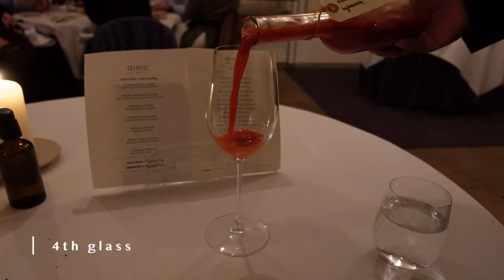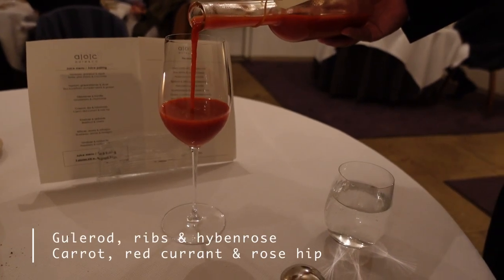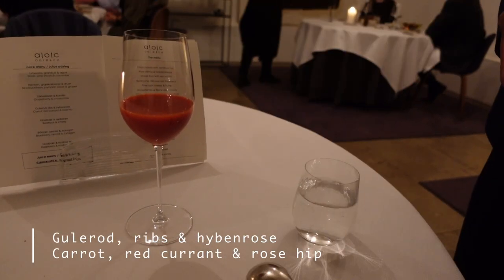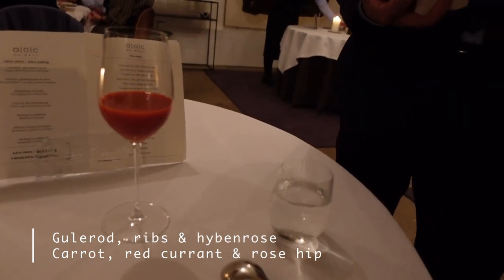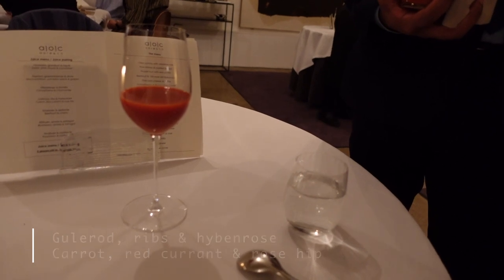A simple one, because you use some carrots, red currant, and then we use some rose hip roses. Red currant is a small berry, with a lot of acidity and fruitiness inside. I like the color of this. It's carrot, red currant, and rose hip. It has some sweetness from the carrots, and then there's this acidity from red currant. It's a small kind of berry. Yeah, and then I can smell some rose flavor too.